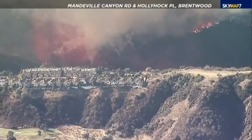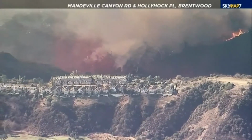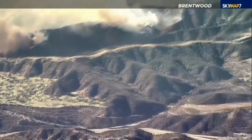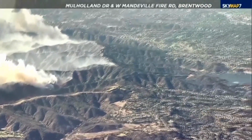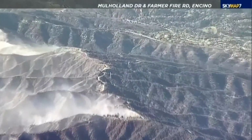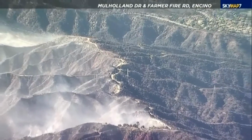It doesn't appear to be moving further into the San Fernando Valley. It doesn't appear to be moving any further north than Mulholland Drive. Fire crews have a great fire break on Mulholland Drive. They have this really long dirt road. They have crews there. You can see right there at the middle of your screen, the flames haven't progressed past the crest of Mulholland Drive, and that's great news there.